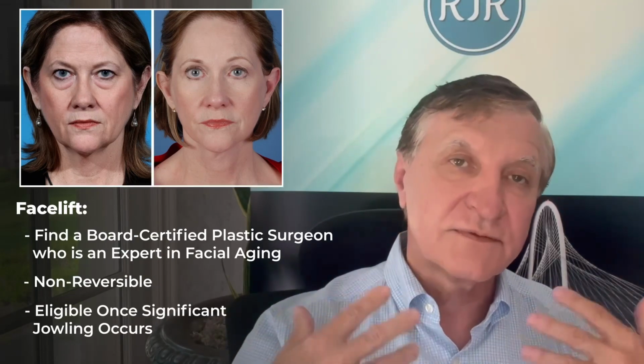So when you're in the arena of a facelift, then you do the following. You find a board certified plastic surgeon or facial plastic surgeon that's an expert in facial aging, that understands facial aging, that's not gonna overdo your face, because these things are not reversible. It's not like a filler. If you have an overdone face, overdone eyelids, these are tantamount to a bad secondary nasal deformity. There's no turning back. So selecting your facelift surgeon is very important. So the moment you have significant jowling, it's time for a facelift and a neck lift.